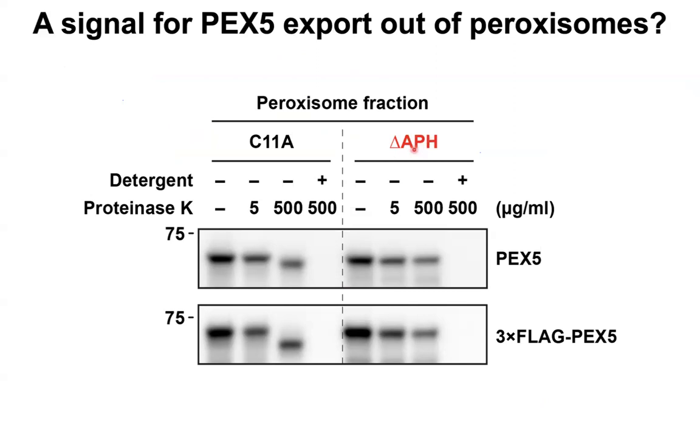So in the absence of the APH, PEX5 accumulates on peroxisomes to a similar extent as PEX5 lacking the conserved cysteine. Now, in the case of the cysteine mutant, the receptor very clearly stalls in a transmembrane orientation that can be revealed as a slightly truncated form using protease protection experiments. However, in the absence of the APH, PEX5 is now completely protected from protease digestion in these experiments. And this, of course, suggests that in the absence of the APH, PEX5 is now trapped completely inside the peroxisomal matrix and doesn't even cross the membrane.